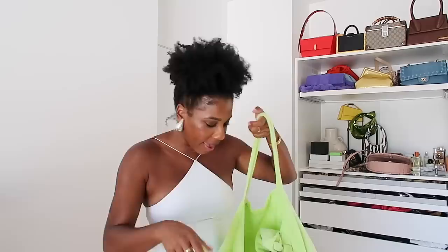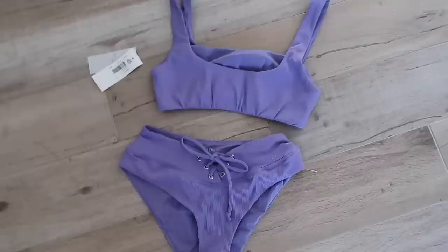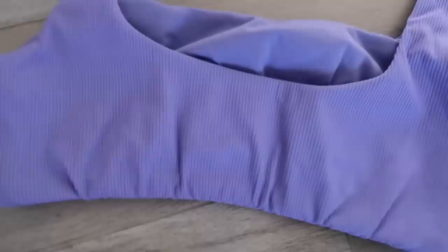Of course, they gifted all of us swimsuits from the new line, Year of Ours Swim. I believe they do like workout gear as well, and this is their first foray into swimwear. And I got this super cute like lilac purple number. You guys know I've been really getting into purple. So this is the bottom. How cute. And it has like ribbing, if you can see. And this is the top. Very kind of sporty, which I like.